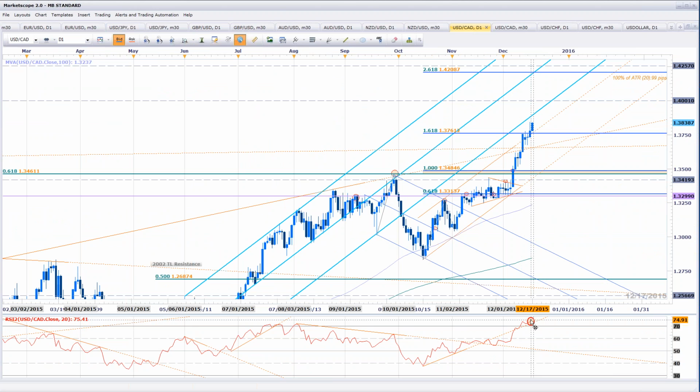I'm not going to try to fight this while it's in an overbought condition. If we had a clear-cut concrete resistance, I definitely would have liked to jump in. But for me, as a momentum scalper, I'm not going to jump into a position like that.